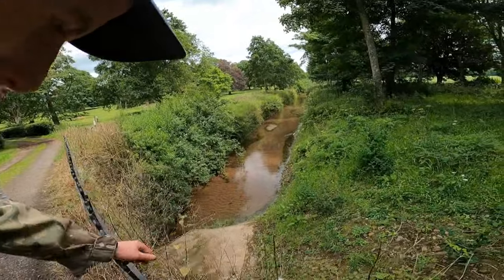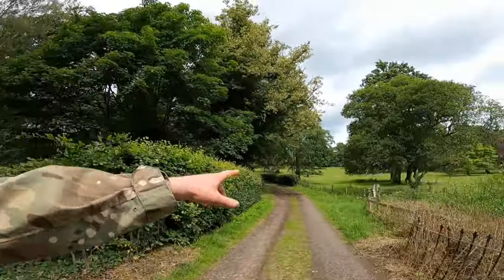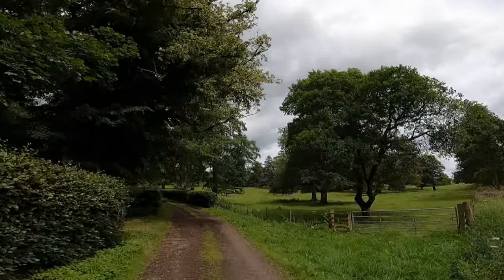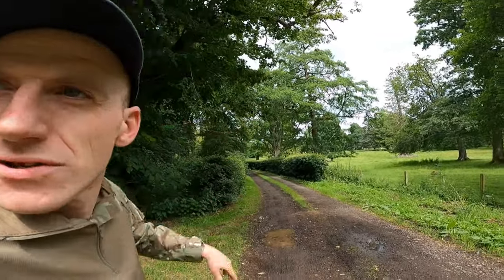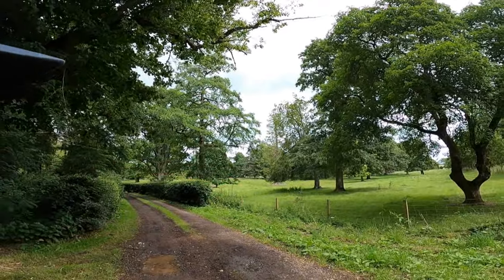From the lie of the land here, it's almost like we're getting into the heart of the estate, because the way these trees are planted in the field looks similar to other estates I've walked through. Where those trees are, that's where the original big house was. So up on this piece of land at the top of the hill is where the original big house was on this estate, Fotheringham Estate. You can see it from the way the land has been landscaped. These trees will be hundreds of years old.